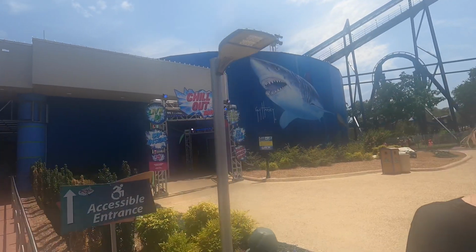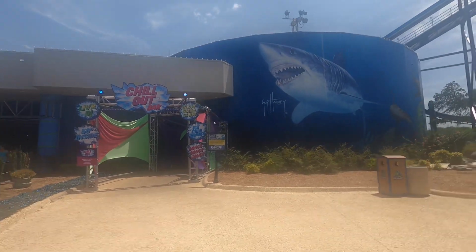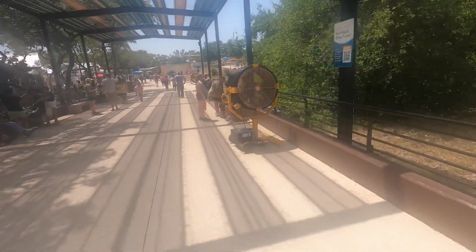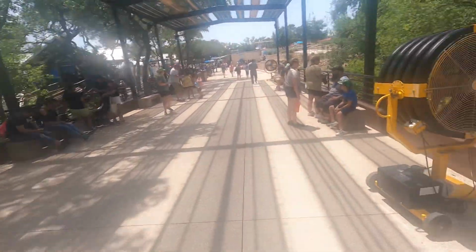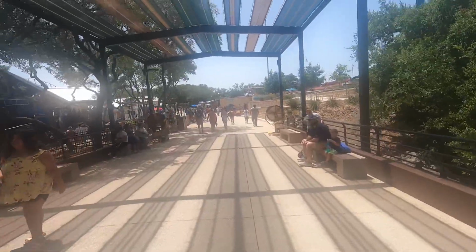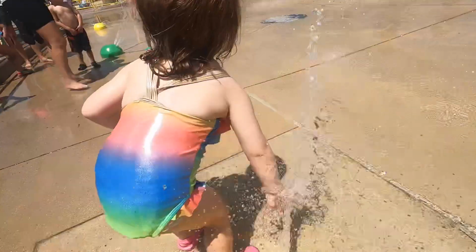And the Chill Out Bar is officially open. Live DJ, 50 degrees inside, ice cold drinks, dancing. What more could you ask for? And they got some temporary fans over here. It's interesting. Oh yeah, you can feel the breeze as you're walking through. That's nice. Making a splash pad stop.